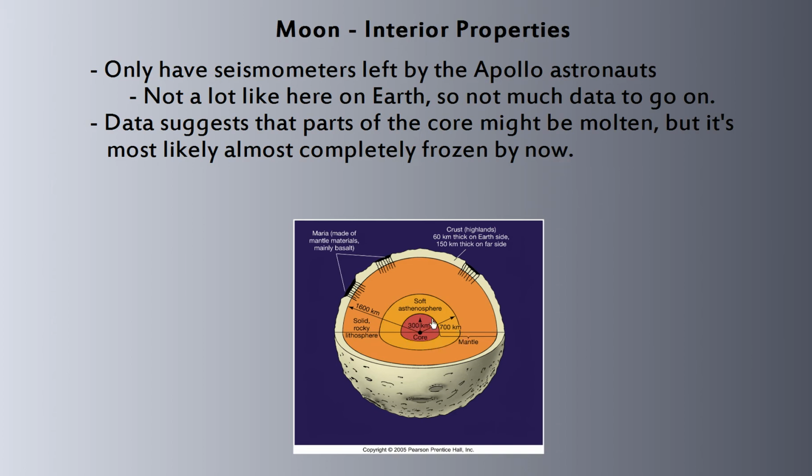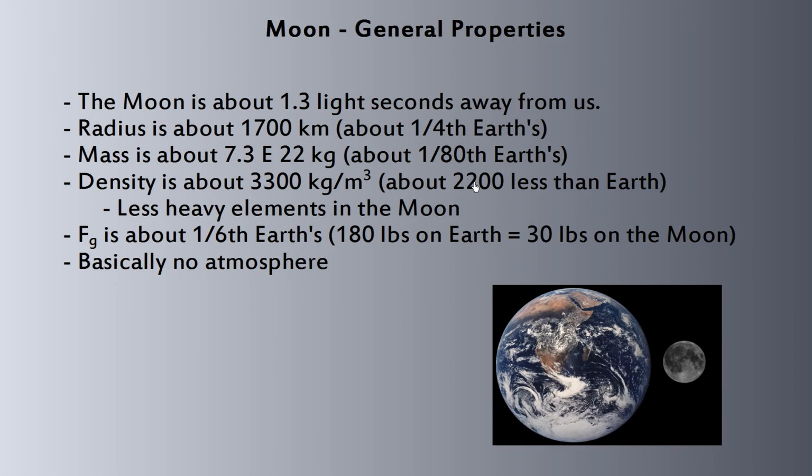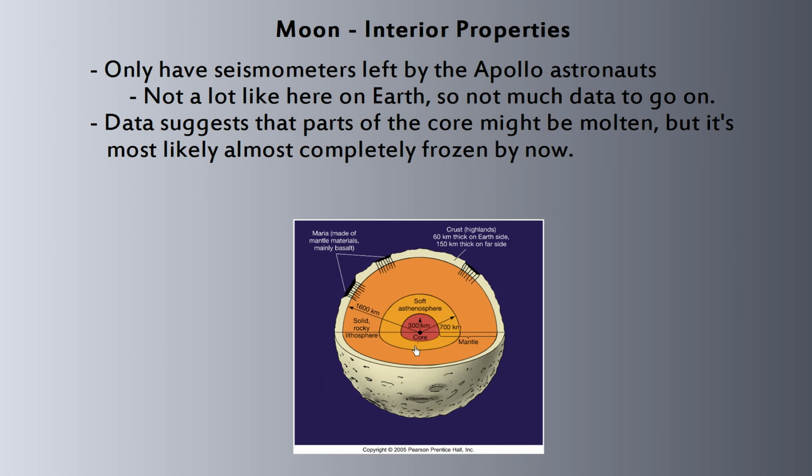So yeah, no need to memorize what's going on. Just get a good idea of it: it's probably got a more dense core, although the average density of the moon is less than the Earth. If you go back to here, it's about 2,200 kilograms per cubic meter less dense than the Earth. So there's probably not as much heavier metal that has sunk towards the center, and that could be some good evidence for which one of the formation theories is the most likely. Speaking of which, let's talk about those.